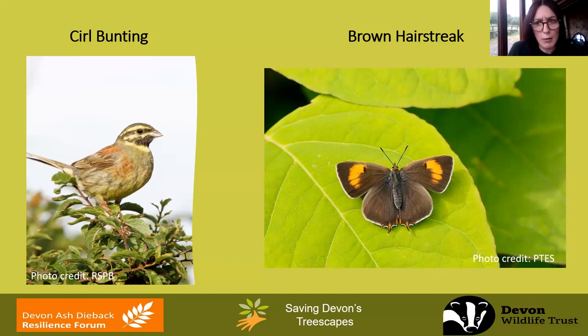So on the right there, we have a brown hairstreak. The loss of ash, as we mentioned at the beginning of the presentation, is having a really negative effect on our brown hairstreak butterflies. The males use ash as a master tree to attract females, and they also feed on the honeydew that occurs on ash leaves, which is caused by aphids. So those hedgerow trees are vital for brown hairstreak butterflies to thrive.